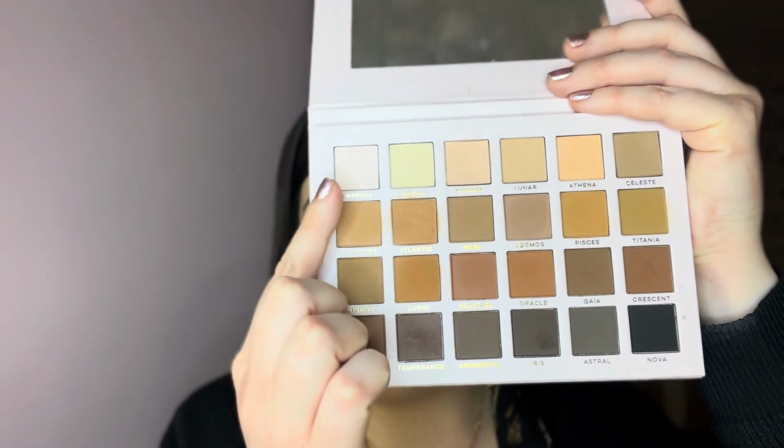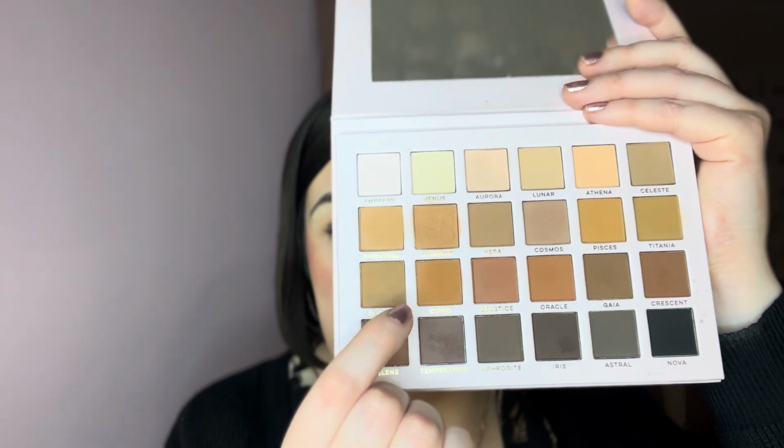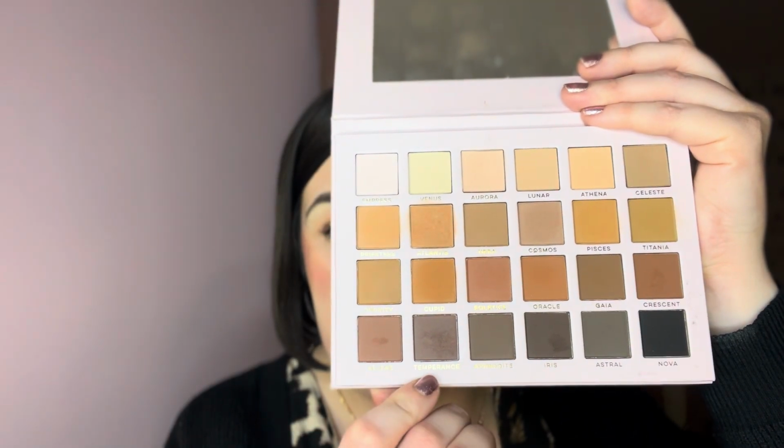But this is definitely my go-to at the minute. I'm wearing it today. It's just so easy, and the shades are so nice. They're so blendable and so pigmented, and it's such a good selection as well. I mostly use these two rows here, but sometimes I go in this row. I love this shade here, Cupid, and if I want to do eyeliner with eyeshadow, I always go into these ones here. But yeah, I absolutely love this palette. It's so diverse and literally everybody can use it, and I love that. I've been obsessed with it, using it literally every day since I got it, I think early January.